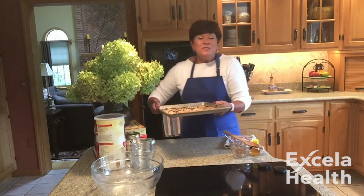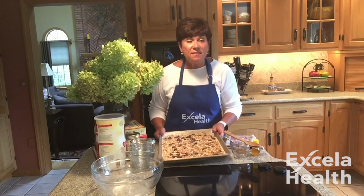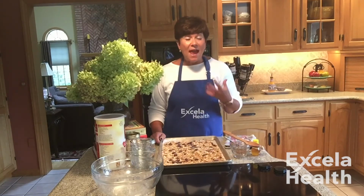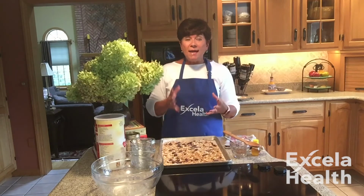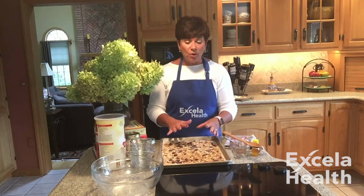And I already made a batch for you. So you're going to bake this for about 20 minutes. I only did it half the time because I kept an eye on it, because these grains cook up very fast. The last thing you want is burnt granola.